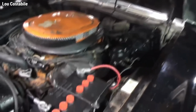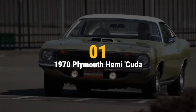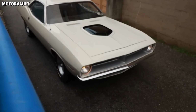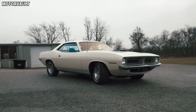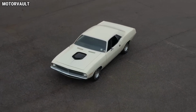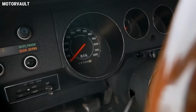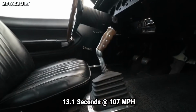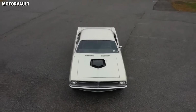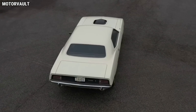Number 1, 1970 Plymouth Hemi CUDA. Quarter mile time, 13.1 seconds. Taking the number 1 spot on our list is the legendary 1970 Hemi CUDA, a car that's as iconic as it is powerful. CarCraft magazine clocked this beast running the quarter mile in a blistering 13.10 seconds at 107 miles per hour, and honestly, that kind of performance lives up to everything the Plymouth nameplate has come to represent.